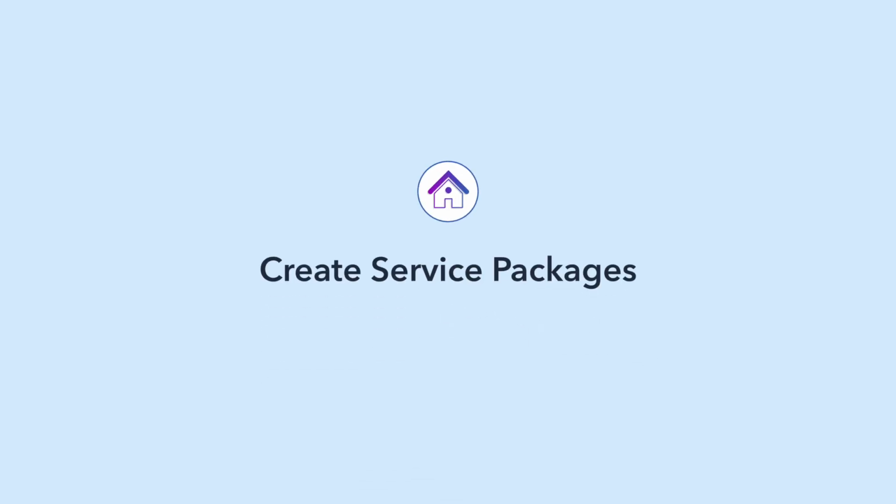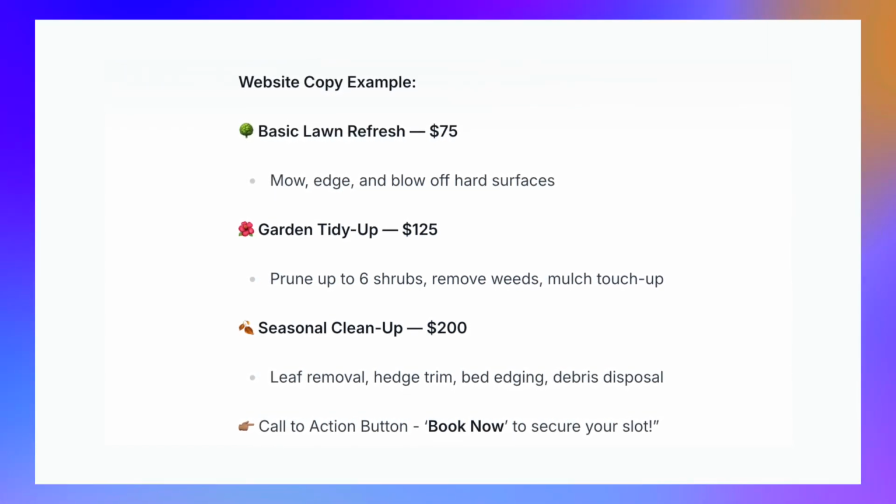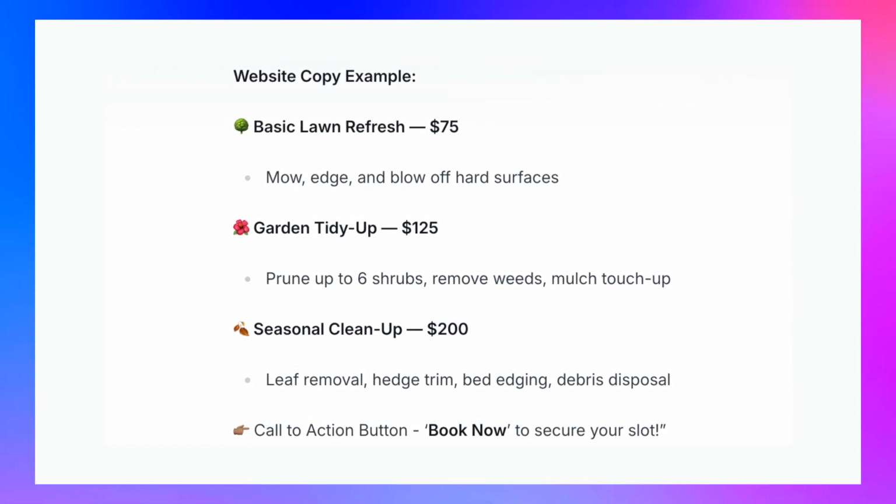Number 4 is creating landscaping service packages. So packages are great because they kind of are a way for people to feel like they're getting a little more bang for their buck. And you can create some simple ones like a basic lawn refresh, garden tidy up, seasonal cleanup, things like that, and price them accordingly.